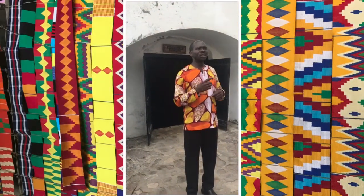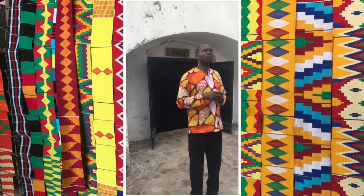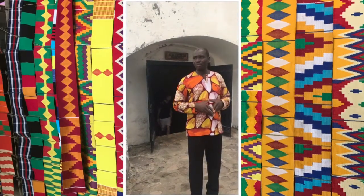Almost all of them were used for the transatlantic slave trade. But the first one is the one at Elmina. It was built around 1482 by the Portuguese under the leadership of one Don Diego de Azambuja.